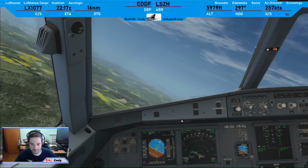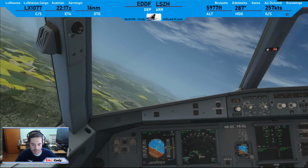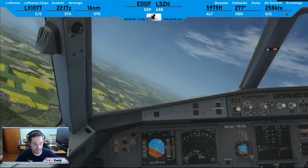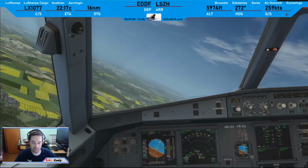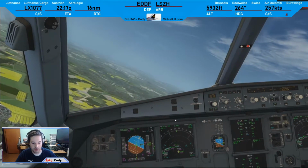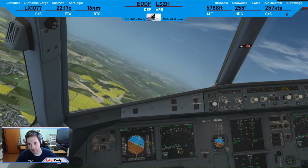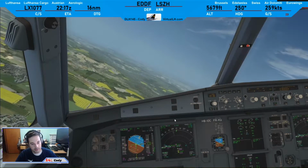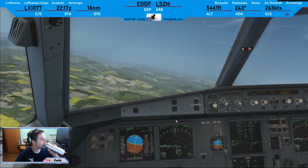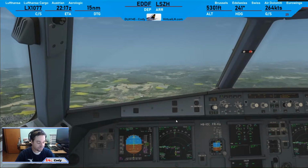Alright, now I've got to remember how this bad boy does in the... It manual controlled on the takeoff from Frankfurt pretty well, so I was okay with that, but we'll see. We'll see. Slam.